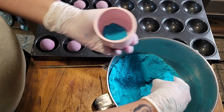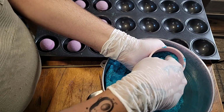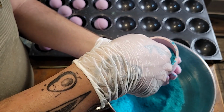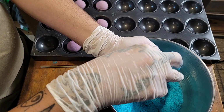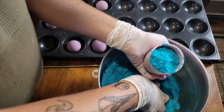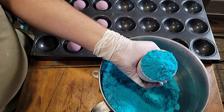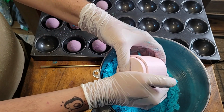I'm going to move the bowl closer. I'm going to fill this up about halfway. And then I am going to tunnel in a hole and drop in one of the other bath bombs. Cover it up, fingers crossed, leave a little top of that. Oh, please work.